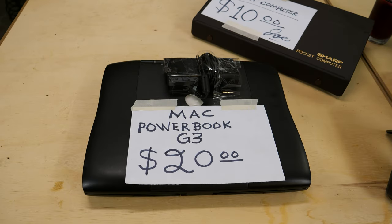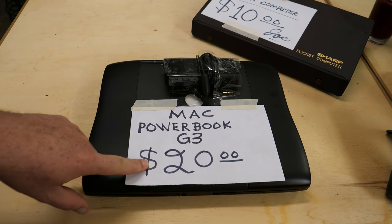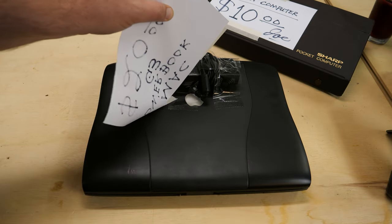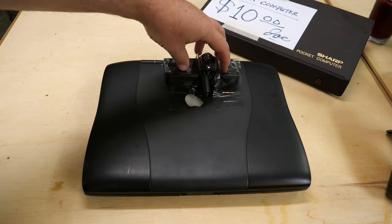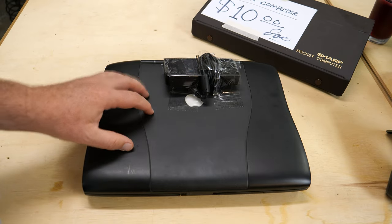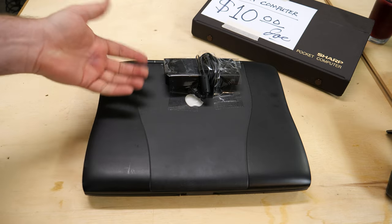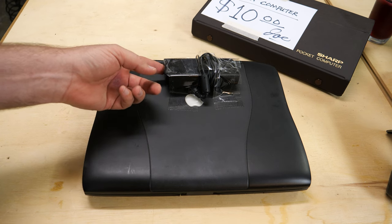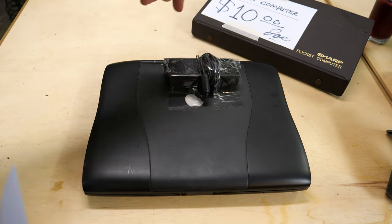Okay, the next thing that I found is this Macintosh PowerBook G3 for $20. $20. Appears to be in pretty good shape, although the nice thing is it came with the power adapter, which is one of the harder things to find. When you find something like this, it typically does not come with the power adapter. And if it's a special one, like these Macintosh ones I'm sure were, looks like I'll need to find the little part that goes to the wall. But really, it's just this part that is the hardest to find.